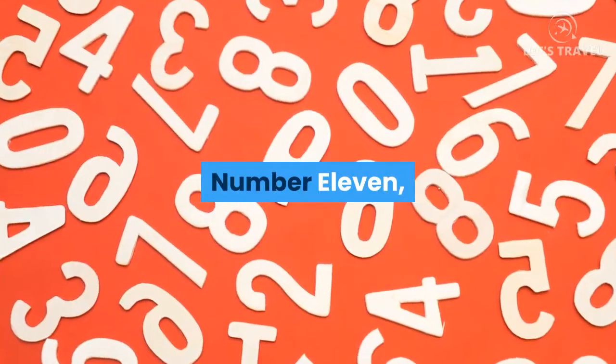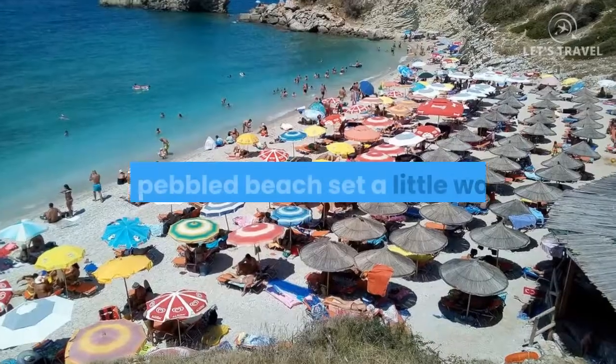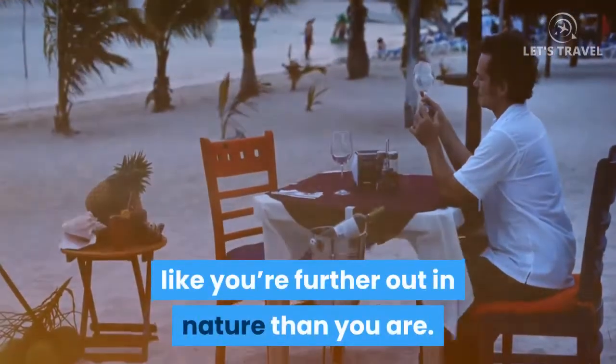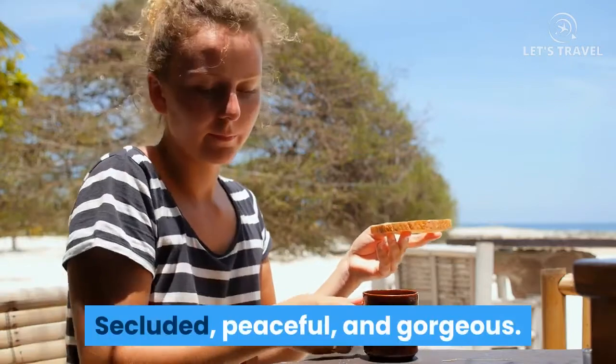Number 11. Pescarat Beach. The gem in the crown of the Albanian Riviera is Pescarat Beach. It's a pebbled beach set a little way off from the village, hotels, and restaurants, which means you'll feel like you're further out in nature than you are. The words most often used to describe Pescarat: secluded, peaceful, and gorgeous.